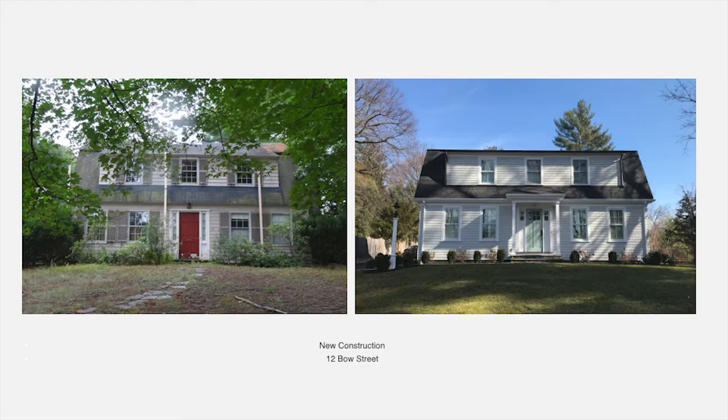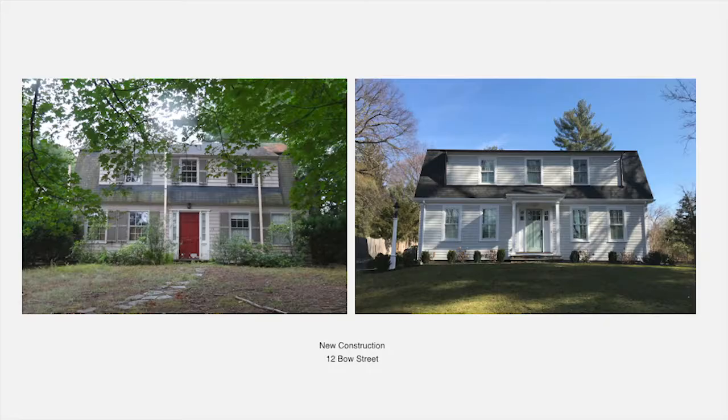For those that aren't familiar with it, that's what it looked like originally, and that's what the new house looks like. It's 12 Bow Street. And although the house was not historically significant, it wasn't built in 1750, the design and style of the house was critical to the streetscape of the neighborhood, which is within the historic district. And we were pleased that we were able to help the developer accomplish that within the confines of our purpose. Make sense?